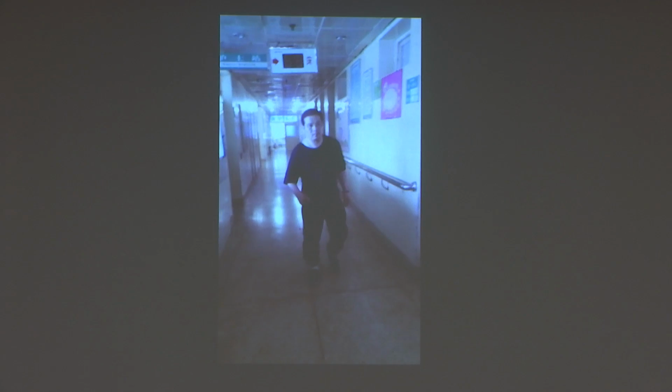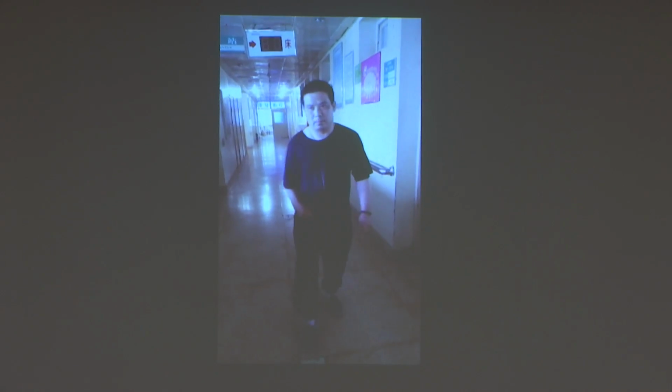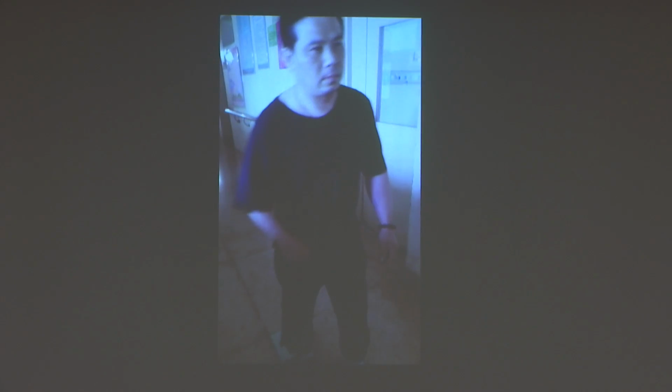It's moving, standing up, can walk, 6 months after the implantation. See? He was on the wheelchair. Actually, this is the first case in the world working on chronic stroke, particularly using the tissue engineering approach. Right?